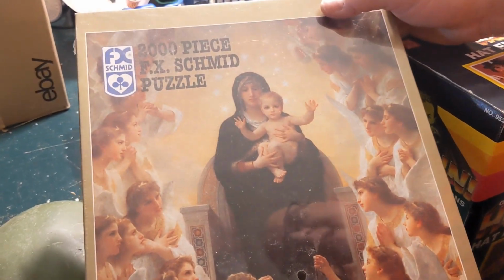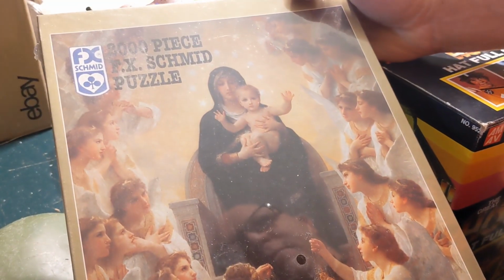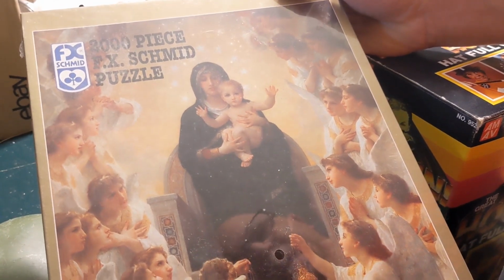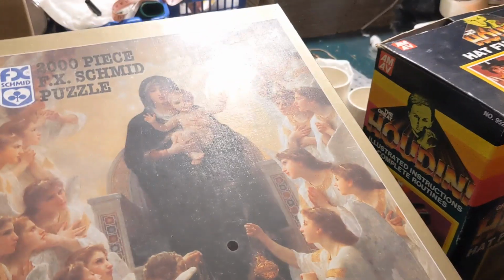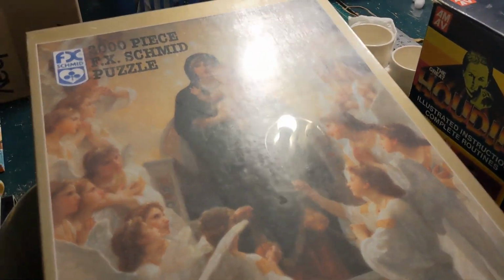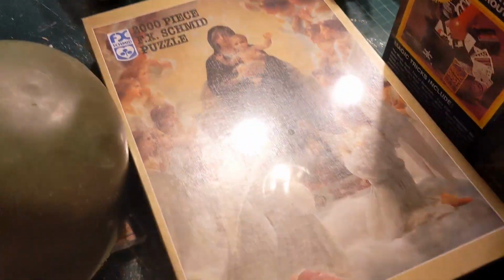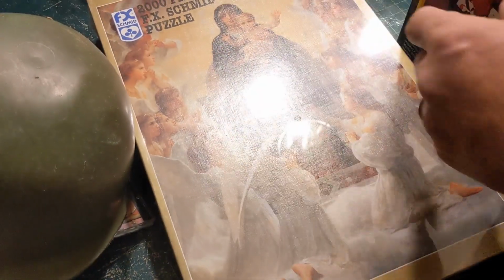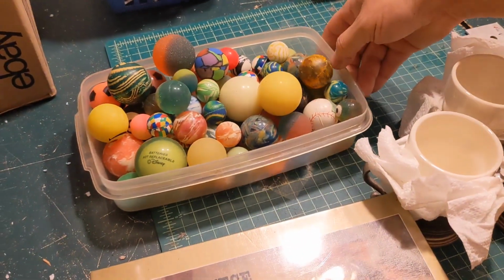I think I had this up for 15. It's a sealed Schmidt puzzle, and it sold for $14.99. I lowered the price quite a bit. Okay, so you lowered the price a little bit in hopes it would sell, and it did. It did. So that's good. Even though I don't know if this sells for more. I actually comped it, and it really doesn't go for that much, even if it's a Schmidt. Well, that's okay. You're getting it out the door, and then you sold your balls. I sold my balls.